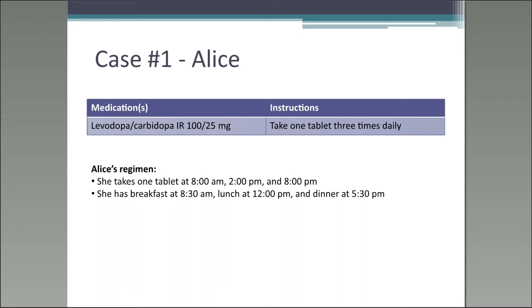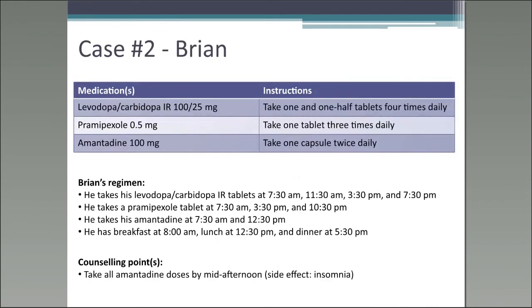So when I look at it, I'm like, excellent. She is taking her levodopa tablet half an hour before breakfast. She is having her lunch, and there's a spacing of 2 hours there, which is also good. And you can see the spacing at dinner and her evening dose as well. So, good, there are no issues with that regimen.